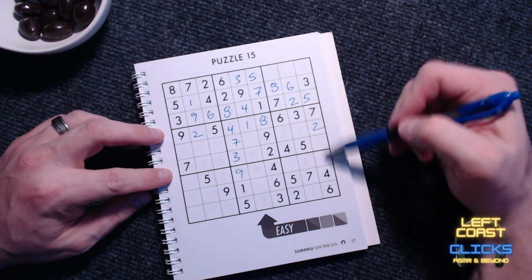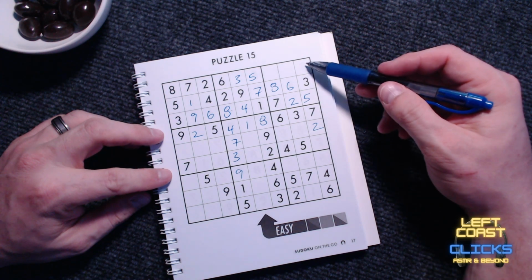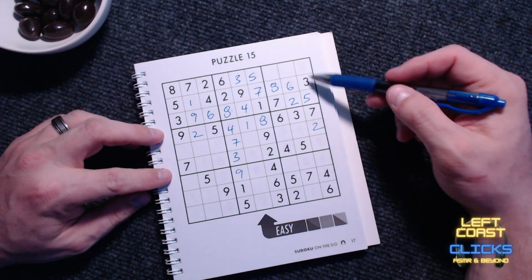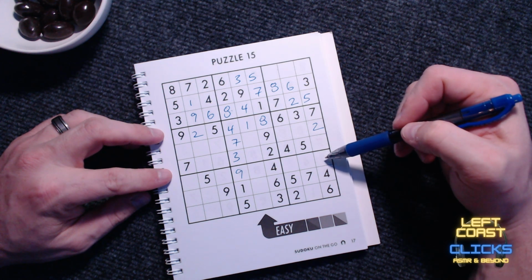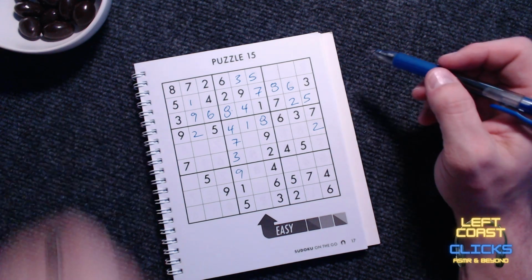Okay, let's see. Let's do this far column here. 1 could be there. Could be any 3 of them. 2, 3, 4, 5, 6, 7, 8. Can't be there because that's an 8. But it could be there and it could be there. 9 could be there or there or... Yeah. Okay, so that one, we can't do that one.